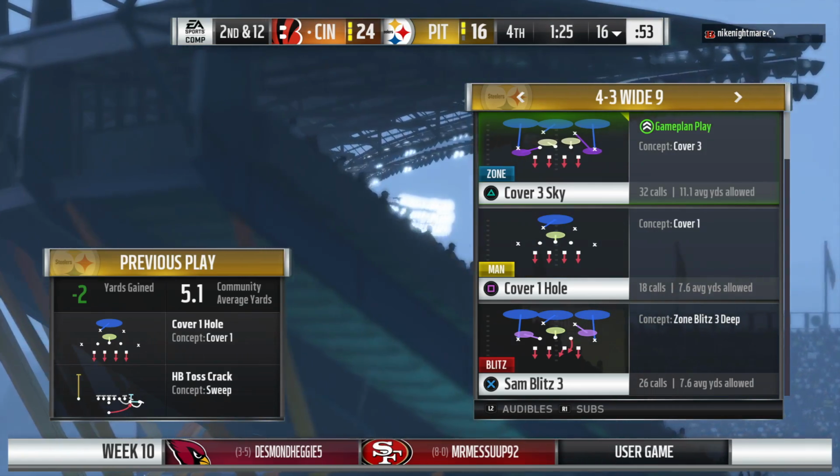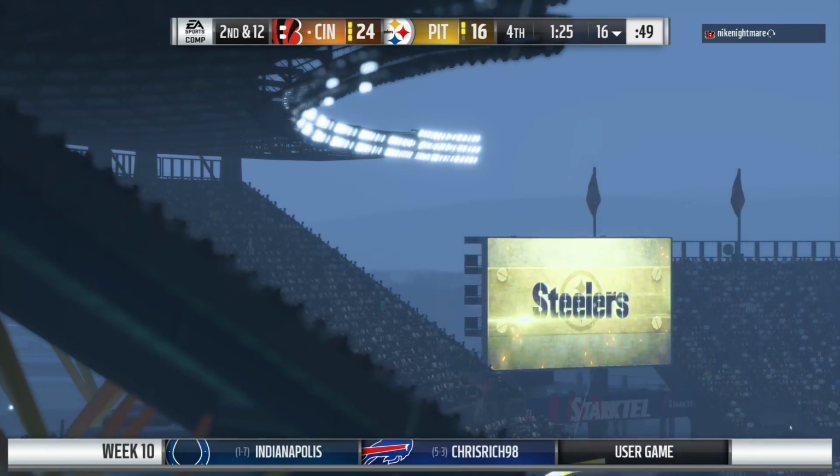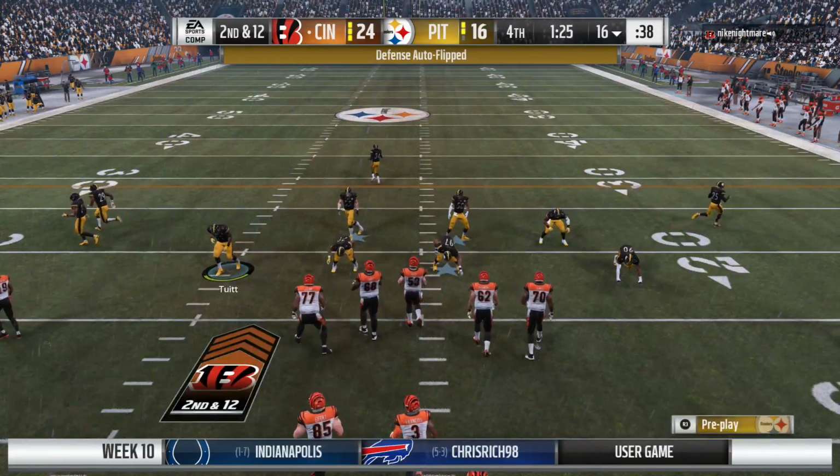Timeout defensively, as they talk things over. Second and 12 after the drive goes the wrong way.